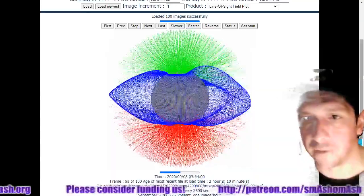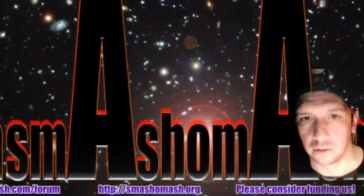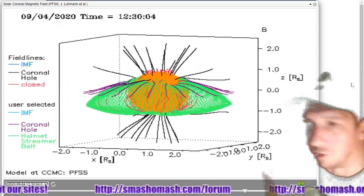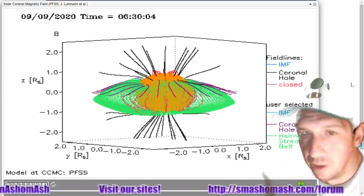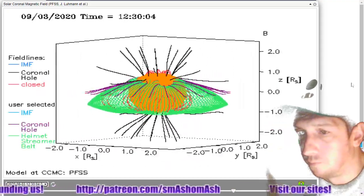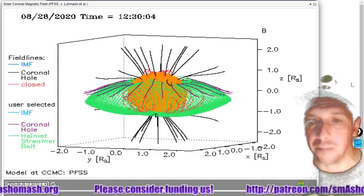Here's a line of sight field plot. No major changes to the sun's B field. And next we're going to show you the coronal magnetic field diagram. And we just love this animation. We hope it doesn't make anybody dizzy. I just think it's awesome. Keep in mind this shows closed potential field force lines in pink. It shows coronal hole field force lines in purple. And it shows open potential field force lines in black.